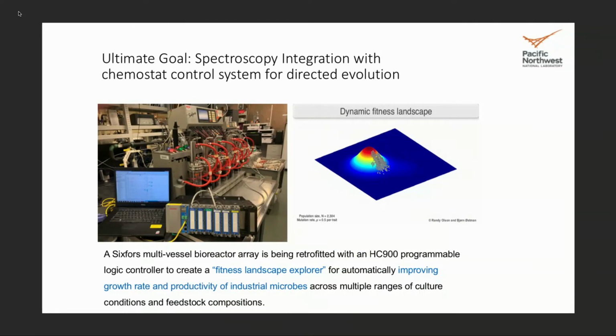So a goal of what we want to build is something we're calling a fitness landscape explorer, because we'd like to be able to use these spectroscopy systems to automate how we control the cultures so that we understand where the optimum performance of the culture is, or we use a chemostat to evolve the culture to a higher performance. One of the challenges when you're doing this kind of directed evolution is that you don't know where the peaks of optimality are. It's a huge combinatorial space of the different process parameters: how much oxygen you're giving it, the temperature you're running at, the pH and so forth, and the nutritional components.